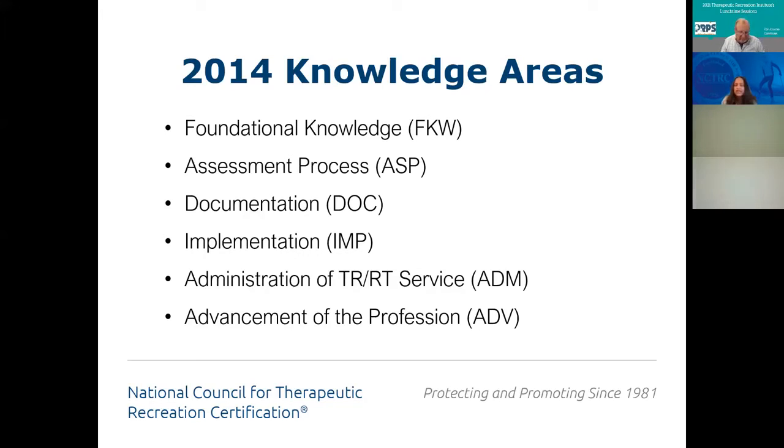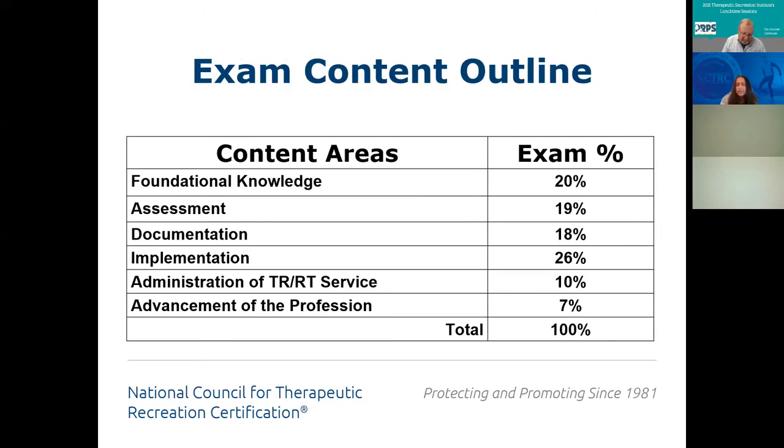And so as long as you are able to provide that guidance to the student, and certainly having the student review those 6 different knowledge areas, they'll be able to see that right in the exam content outline. And so as you look at the exam content outline, this is a breakdown of how much is going to pertain to each section of those knowledge areas on the exam. And as you can see, a majority of the exam, over 50% of it, deals with the actual therapeutic recreation process. So a lot of what the student is going to be doing through their internship experience is what they're going to see on the actual exam.